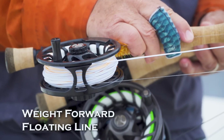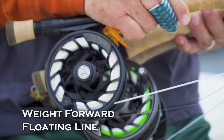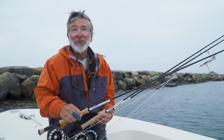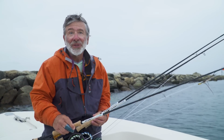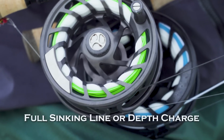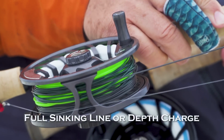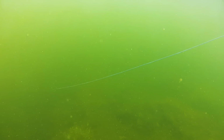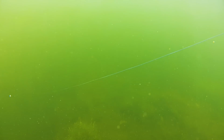For a lot of your fishing, you can just get away with a floating line, particularly if you're fishing near shore. If you need to get a little bit deeper, you can put on a longer leader and a weighted fly, but a floating line is going to be a go-to line for striper fishing. Now, if you're fishing deep channels, or you're fishing offshore and you need to get to deep fish, you're going to want a full sinking or a depth charge line, just to get down to the fish when they're not coming close to the surface.